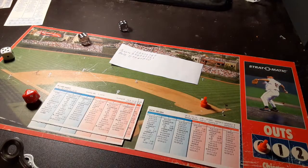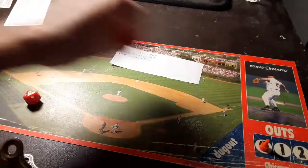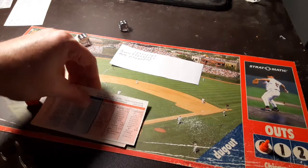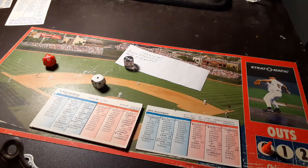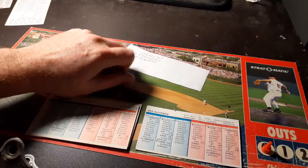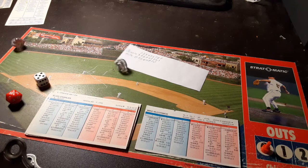McCormick trying to go the distance. 11-0 Giants. And due up for the Mets is Swoboda, Charles, and Boyer. 1-7 against the lefty. Ground ball to short. 1 down. Here's Ed Charles, who's actually gone on base all 3 times today. 2 singles and a hit by pitch. Helps when you roll the 2 column.